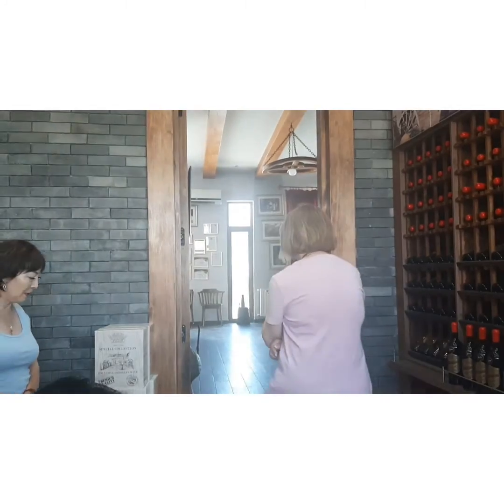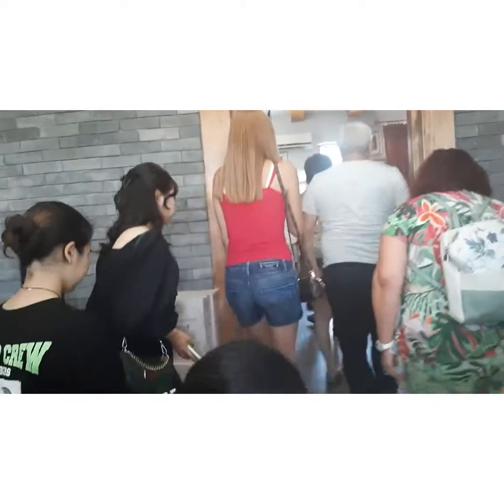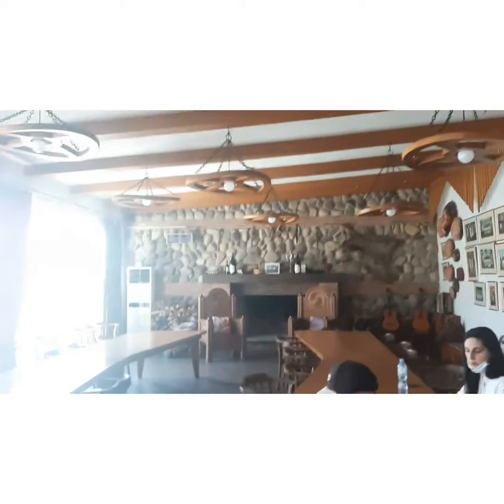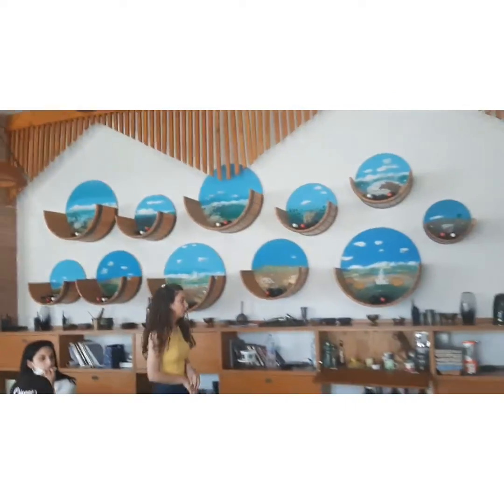So here she is, our guide, and she tells us in both Georgian as well as English what we will be doing ahead. So as we go ahead to the factory, we all will be getting our own individual glasses, wherein she will fill it with different kinds of wines, and we can taste them.